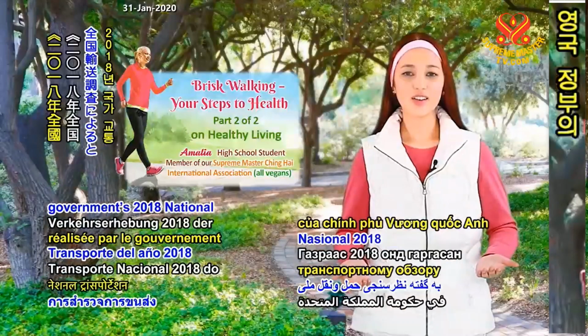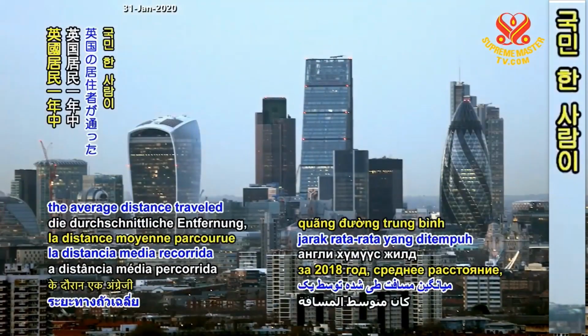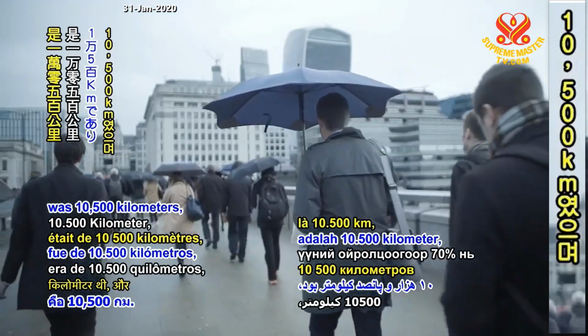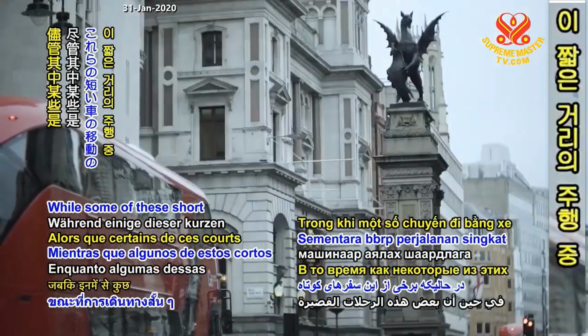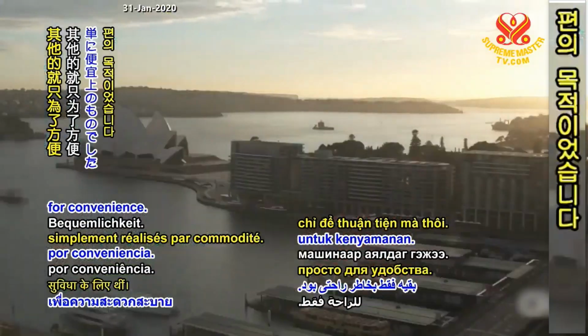According to the UK government's 2018 National Transportation Survey, the average distance travelled by an English resident during the year was 10,500 kilometres, and about 70% of trips taken involved driving less than 8 kilometres. While some of these short vehicle trips were necessary, others were just for convenience.